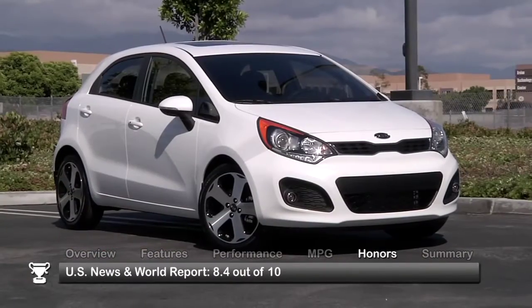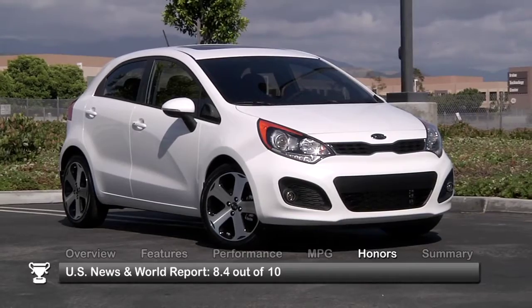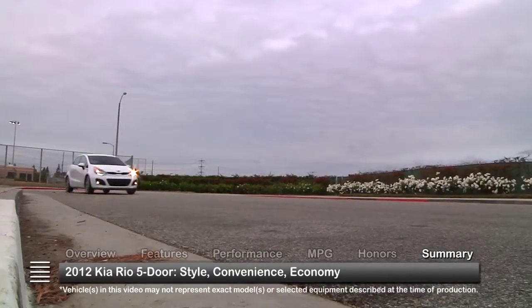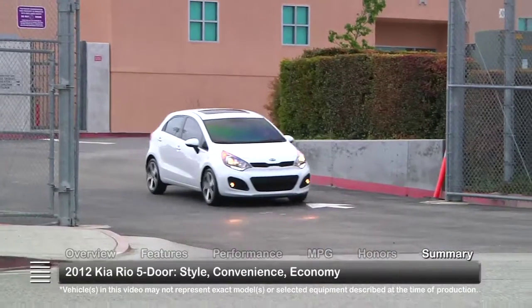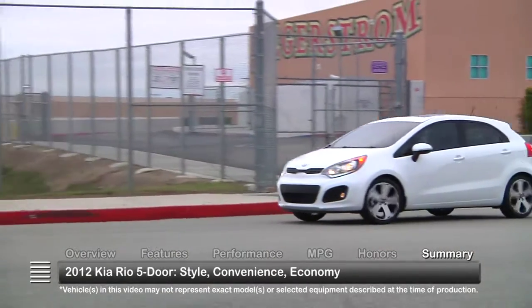The 2012 Kia Rio 5-door received an overall consumer rating of 8.4 out of 10 from U.S. News & World Report. Sharp styling, lots of convenient features, and outstanding fuel economy place the 2012 Kia Rio 5-door among a select group of small car leaders.